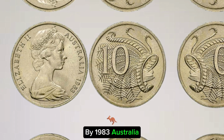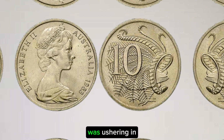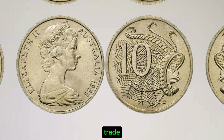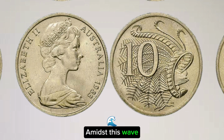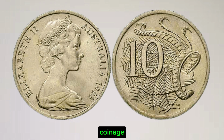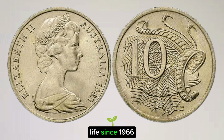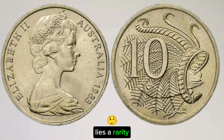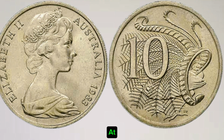By 1983, Australia was a nation in transition. A new government under Prime Minister Bob Hawke was ushering in sweeping economic reforms. The country was embracing modern global trade, and a younger generation was beginning to redefine what it meant to be Australian. Amidst this wave of transformation, the Royal Australian Mint continued its steady production of decimal coinage, including the everyday 10-cent piece that had been part of daily life since 1966, but hidden within the vast minting of 1983 lies a rarity so profound that it would one day command the astonishing market price of $48,500.